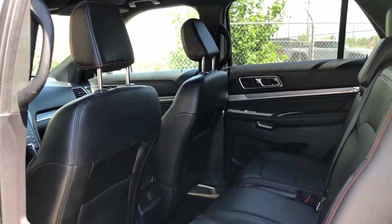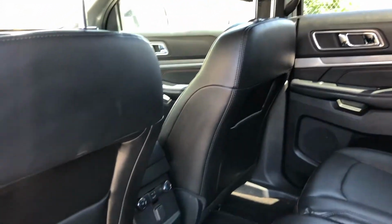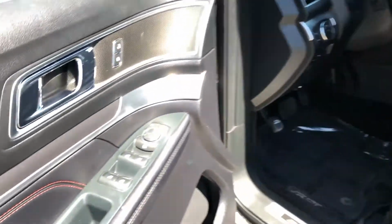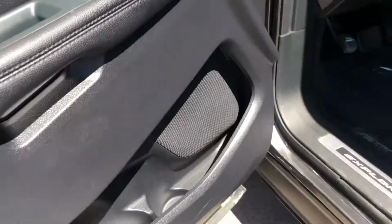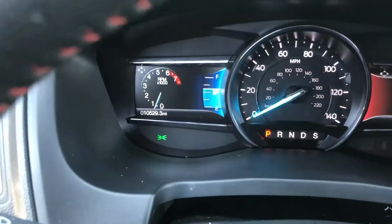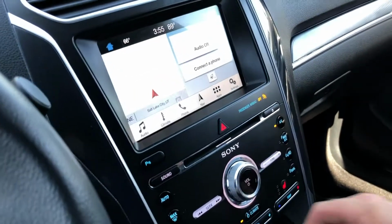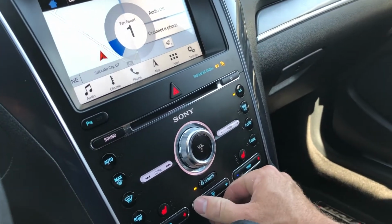Does have a black leather interior with red stitching. Additional power supply and climate control there in the back. There's your keypad, driver controls, and your VIN. And your driver seat controls. You see that you have 10,529 miles on this vehicle. I'm going to go ahead and turn this down.